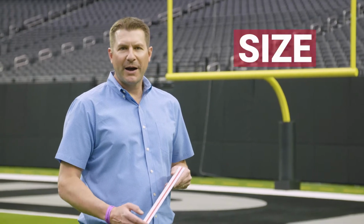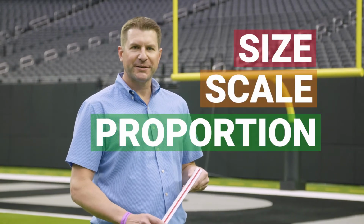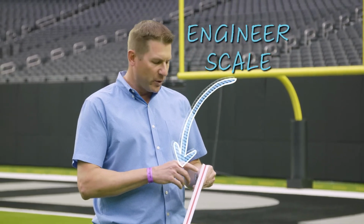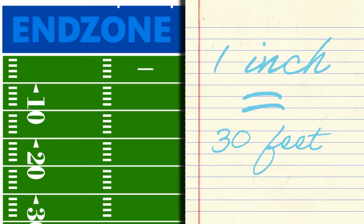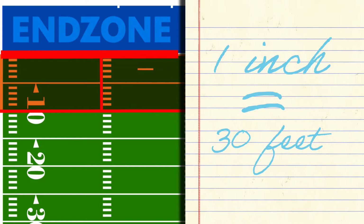So when we talk about size and scale and proportion, I've got what looks like a ruler here. This ruler is actually an engineer's scale, where we use a measurement of 1 inch to equal various quantities, like in this perspective, 1 inch equals 30 feet. That's the same distance from the 10-yard line to the end zone. That's how we're able to fit a building of this size on architectural plans and drawings.